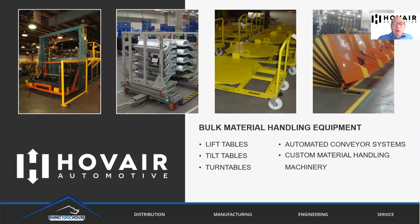Before we get to the demo, I wanted to briefly let you know about Hovair's relationship with Rhino Toolhouse. Many of you are familiar with or have worked with Hovair in the past, and some of you are tuning in because you have heard about us via Rhino Toolhouse representatives or our Hovair representatives.